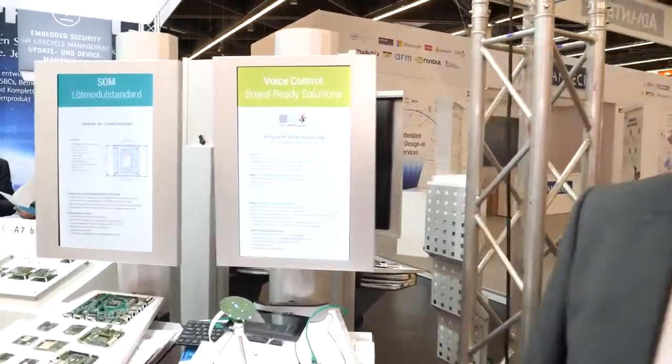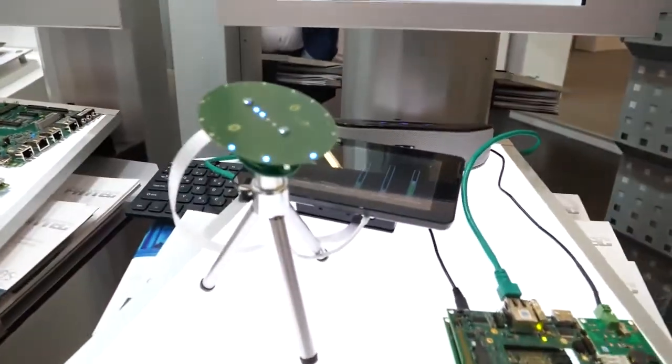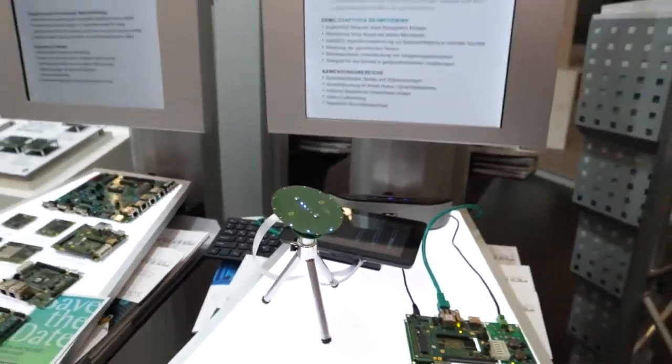Right, and here the Phytec booth. Have you been doing stuff with voice a lot, or is this new?